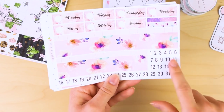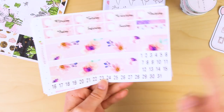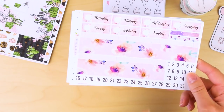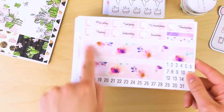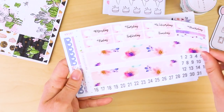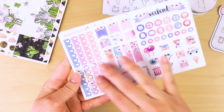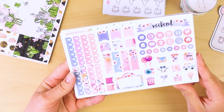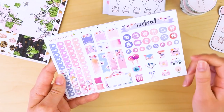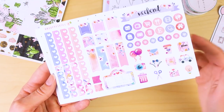Headers and washi. And I love that she includes a full set of dates, because usually kits don't come with dates, but I want to match the dates to what matches the kit. So for me, it's only natural to include that, but not everyone does, but she did and I'm so happy about it. These are really muted, kind of evening-like colors to me, so I'm not sure when I'm going to use it, but it kind of reminds me of summer evenings. I love this so much, and everything is just so detailed and pretty.